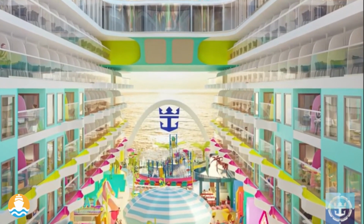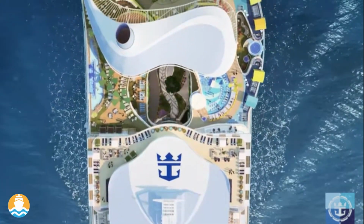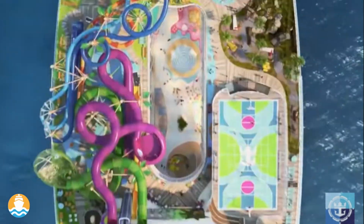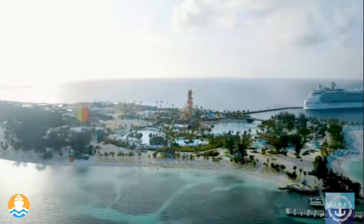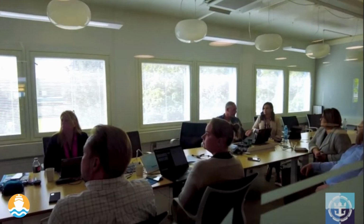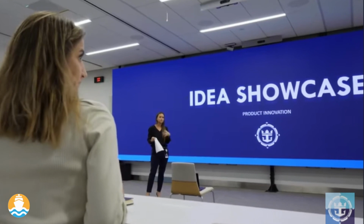We need to do everything in our power to ensure that we are minimizing our impact to the communities and the environment that we're operating in and around. We're planning now for ships that are 5, 6, 7 years away. When we started planning for Icon, a lot of the things that we thought we wanted to do, the technology maybe didn't even exist at the time, or certainly didn't exist on the scale that we needed.